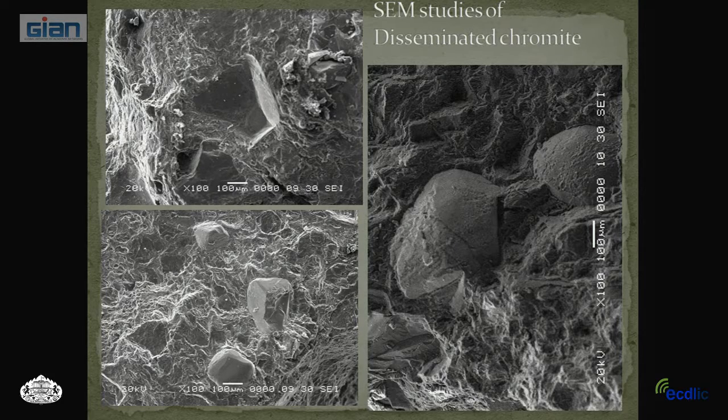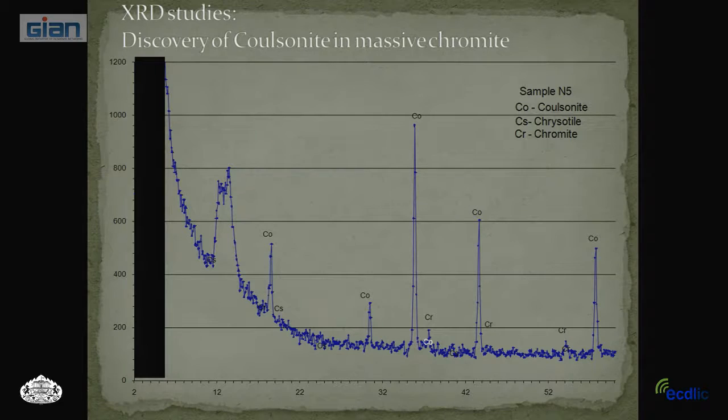And that led us to think that this could not be chromite. So we investigated, and we found that some of them are actually vanadiferous chromite or coulsonite, indicating that there was some amount of fluid flow and metamorphic effect in concentrating the vanadium into the chromium, into the chromite. So we did preliminary work with it, with whatever we had, and there was not much to work on.